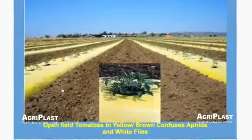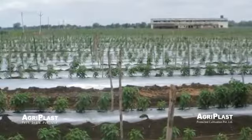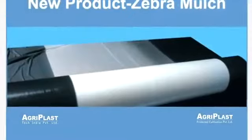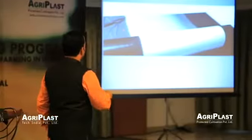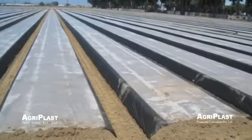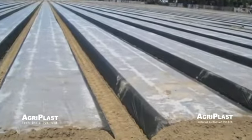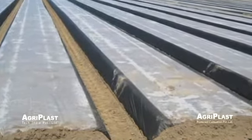This is the black and silver, very popular, most popular. Black and white. A new mulch which has just been introduced by Ginegar is called zebra mulch. It has not yet launched in the market, probably it will come next month. The zebra mulch has this portion clear and this portion black. The clear one is used for transferring all the radiation. The black one is used for not allowing the visible light. It is used on raised bed cultivation. It is used in strawberry cultivation, and when you want to take the crop a little early, it means you need to increase the winter soil temperature, then you use the zebra mulch.